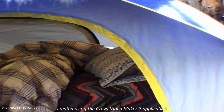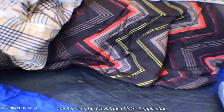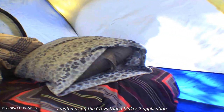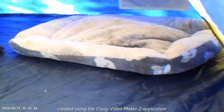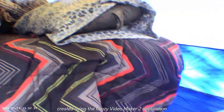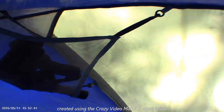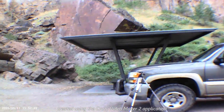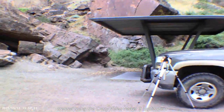Okay, so here's the inside. Got a nice air mattress in there, courtesy of Angie. Little puppy doggy bed for Cooper, which I doubt he's going to use. All of our lights and stuff are up there. And we're all set up. Ready to go.